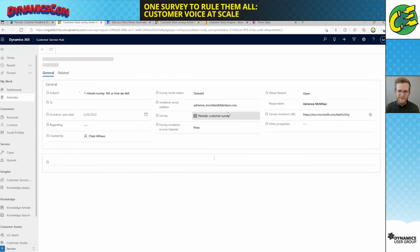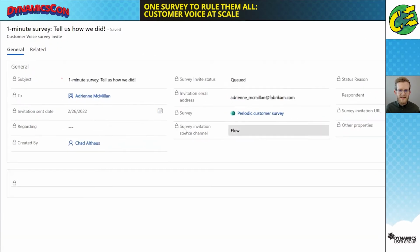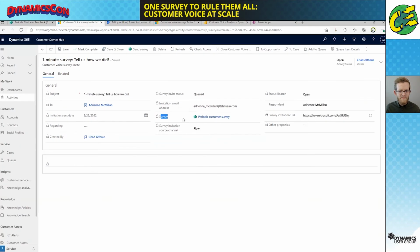It's an activity in the timeline. If I click that, we'll see a native form for this activity record. And so this was generated through Power Automate when the case was resolved. You can see invitation source channel is Flow, Microsoft Flow, Power Automate, old terminology, but you can see that here. And it even has a lookup to this survey.